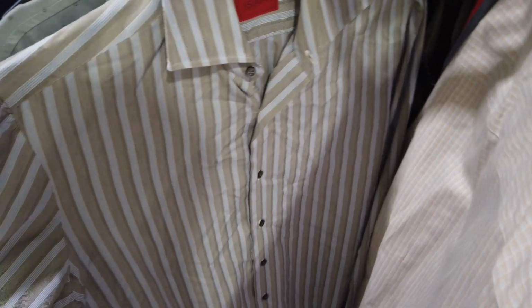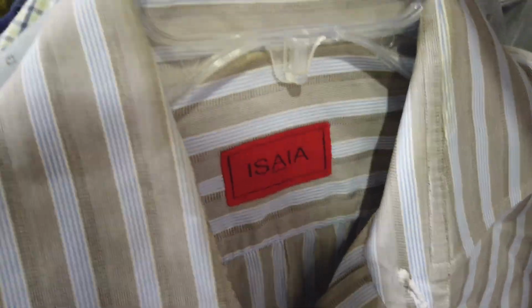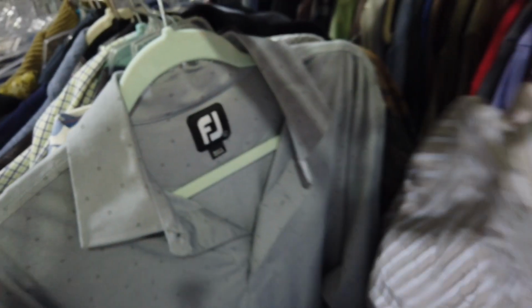Pretty basic Rag and Bone t-shirt. Wouldn't be a thrift trip without a David Donahue dress shirt. I only pick those up if they're in great condition. They're about $20 items. Here's an Isaia, or I'm not exactly sure how you pronounce it, but that's a good dress shirt brand, Isaia Napoli.